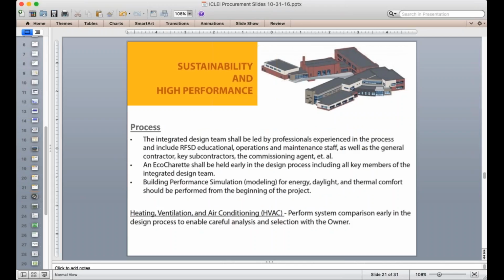Lastly, I think it's important that they included some things that really sort of are process related that help achieve success, like what should the team be led by? Professionals experienced in the sustainable design process. You should do a charrette. You should do building energy modeling, including thermal comfort for the project. So there's a lot of things in there process-wise that are helpful, and then under selecting HVAC, performance system comparison early in the design process. So these are all sort of good points that they can hold a team accountable to.